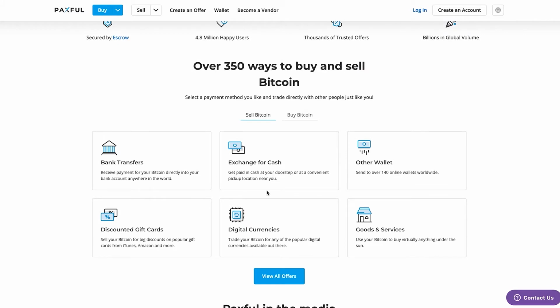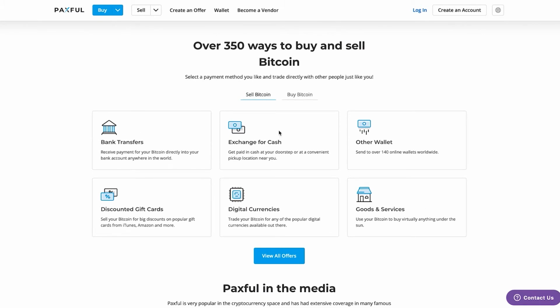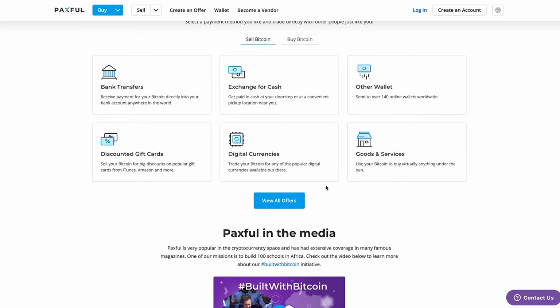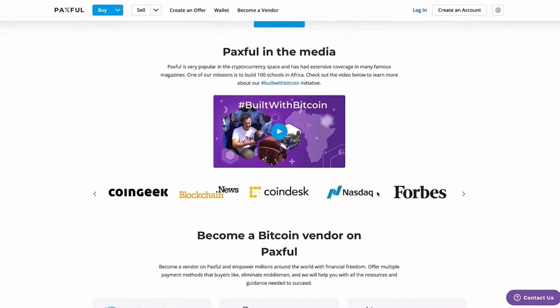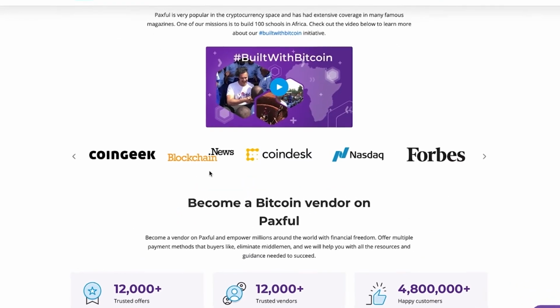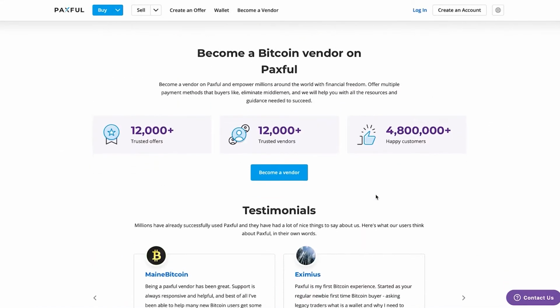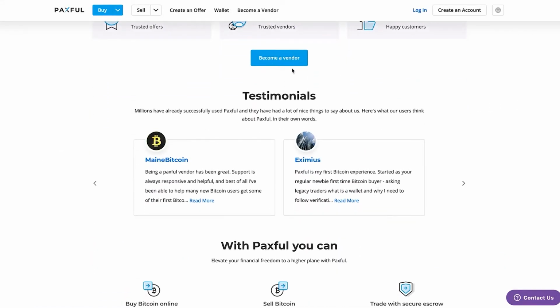Cool. So just read through. These are things that you can do actually, selling Bitcoin or buying Bitcoin. You can do it through bank transfer, cash for exchange. You can also do it through wallets, discount cards, through goods and services. You can do so many things with Paxful. Paxful is also featured on CoinGeek, Blockchain News, CoinDesk, Nasdaq, and Forbes. Check it out. And yes, as already said, you can become a vendor.